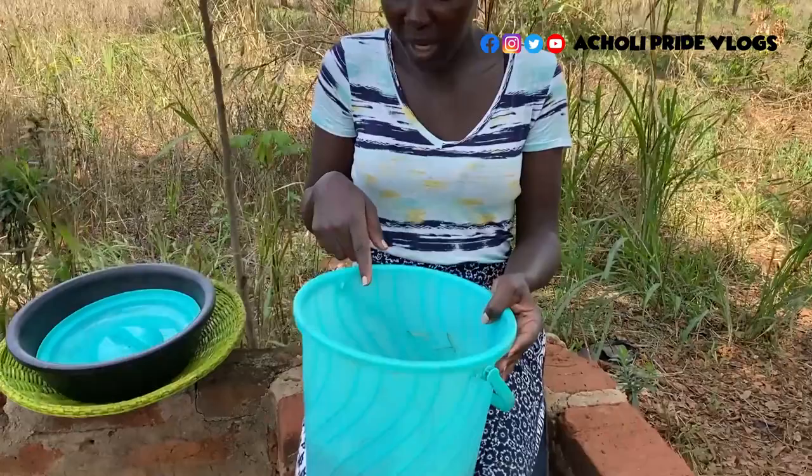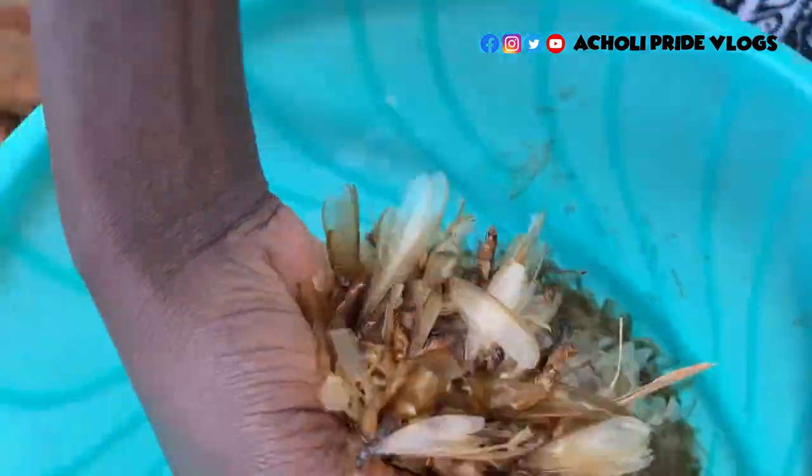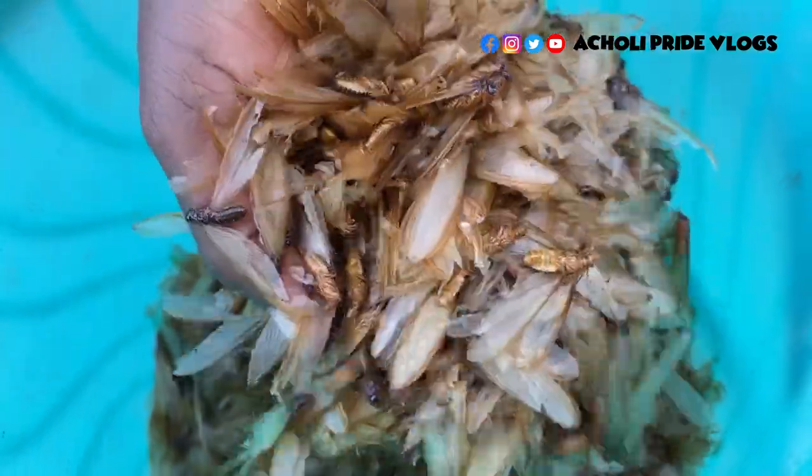I know some of you might actually call these worms. I don't know. Please let me know before I even tell you what these are. Let me know how you call this thing, guys.